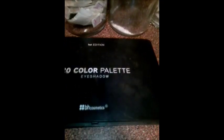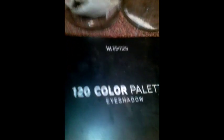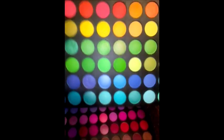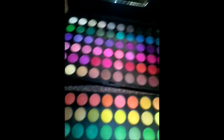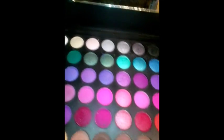Now, this is my favorite. This is my go-to palette. This is the one I use a lot. Now, this is the 120 color palette, first edition. They have 5 editions. And it comes off, and up under it is another palette. So you technically get 2 palettes in one. So these are all the beautiful colors that they have.